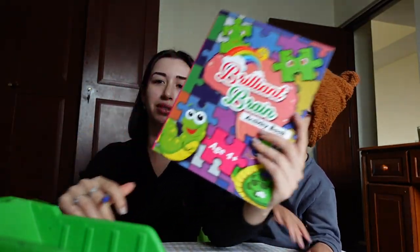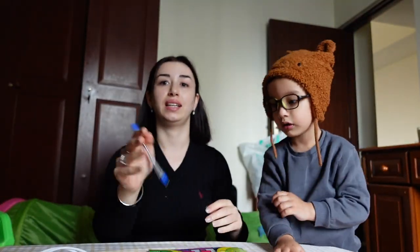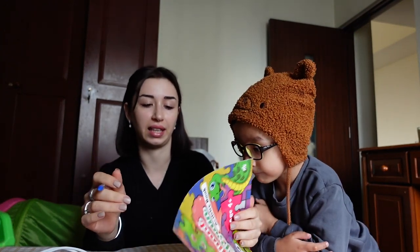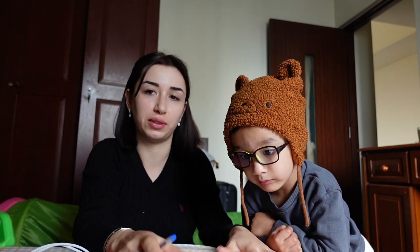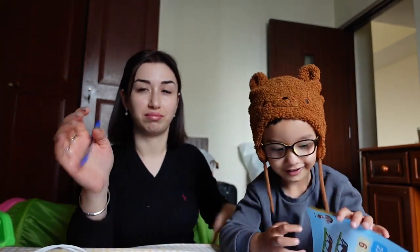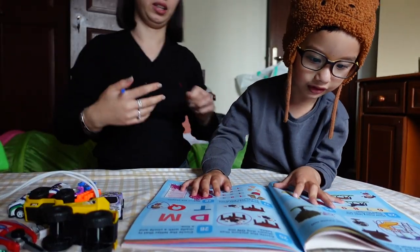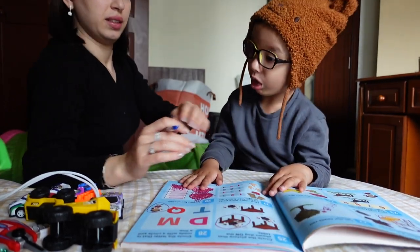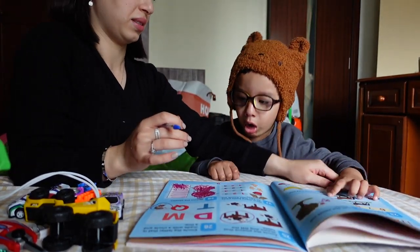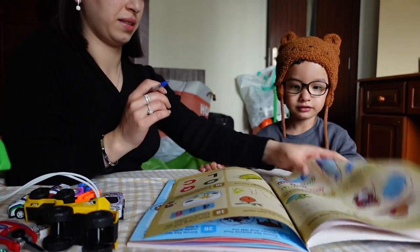Liam has this book for studying. It's actually for age 4+, but still he can do some of the things there. He's already able to do that stuff. We already tried a few times, so every day I try to teach some things slowly. Okay, let's try from number one. You okay? Yes. Okay.